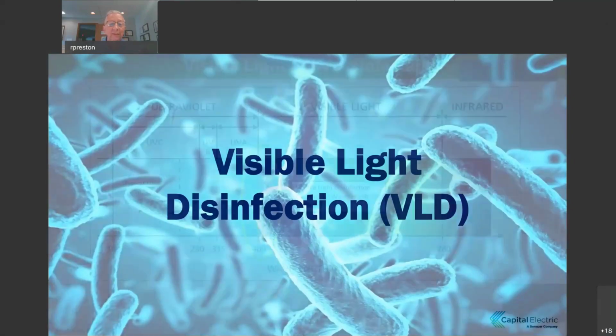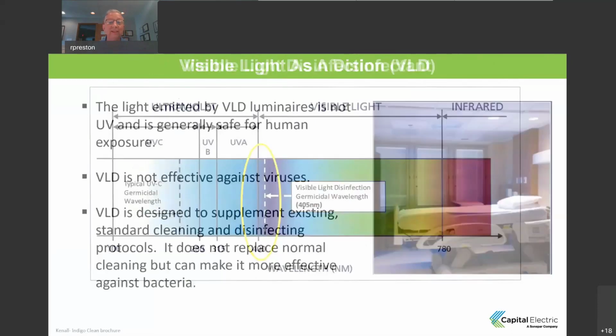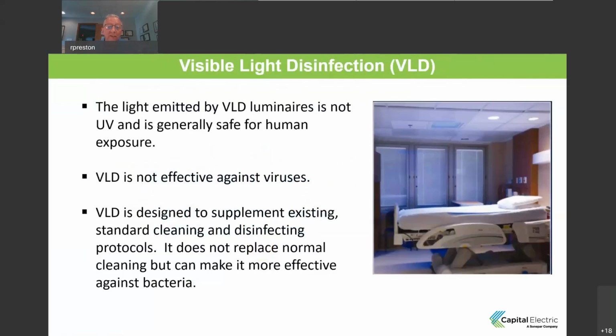This is visible light disinfection. Visible light is not in the UV range. It is visible light. You can see this. It is blue, because as you can see in the 405 nanometer range in the yellow oval, it is in that visible wavelength. It is effective as a disinfectant for some of the things we mentioned before: bacteria, MRSA, staph, E. coli, those kind of things. And as I said, those are way more common on a regular basis than things like coronavirus. So there's still some real practical value. However, VLD is not effective against viruses.